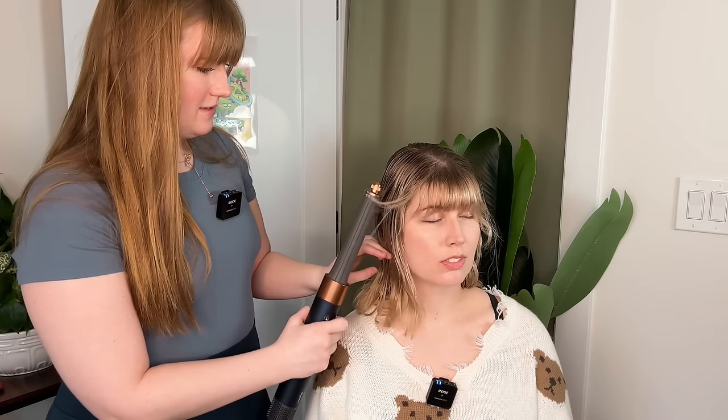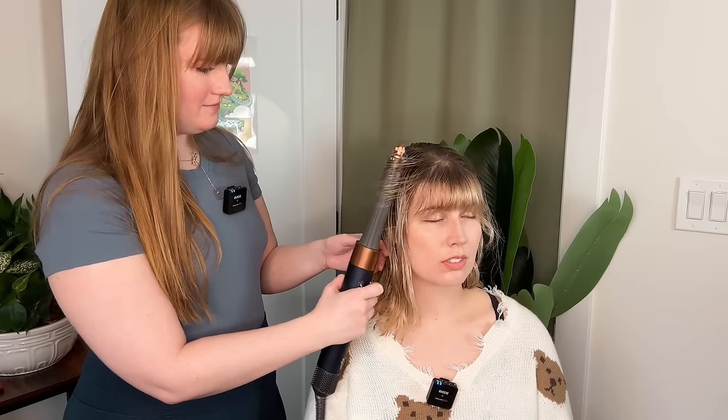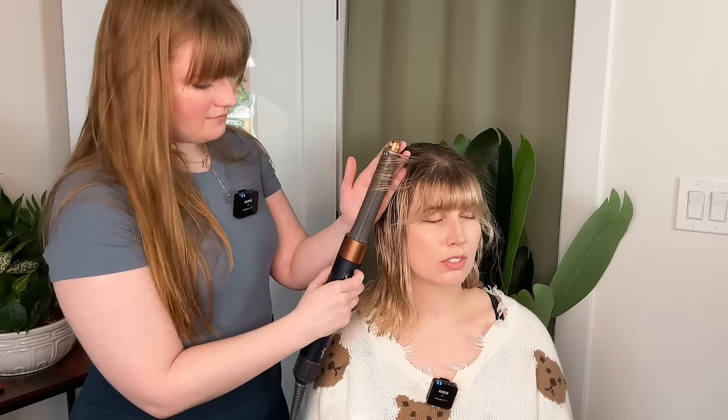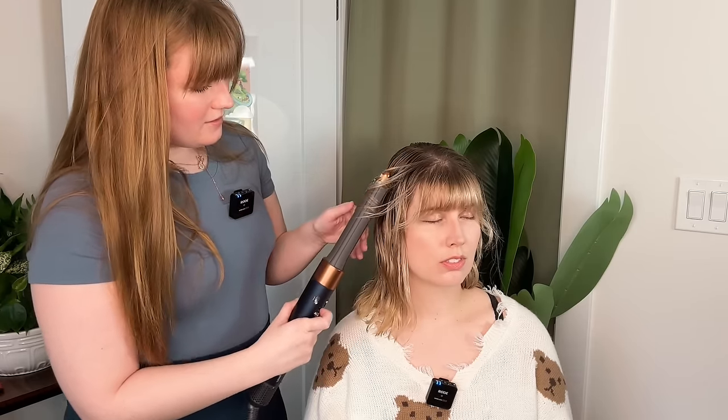Real quick too, before I start, you're able to see which direction the curls go in. So we are going to just start with the left side since we're on the right side of the head, just to see how that plays out. And just going to go ahead and grab... I'm just going to turn it off and let the curl fall out.